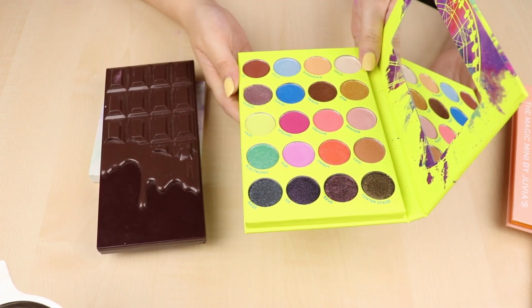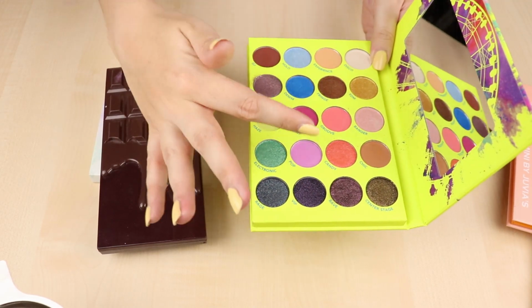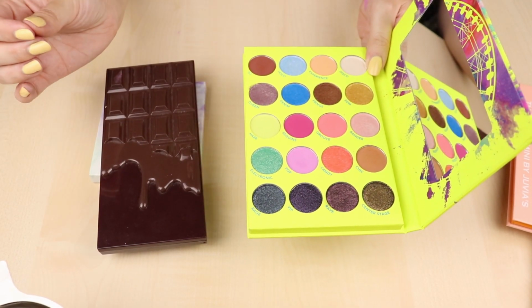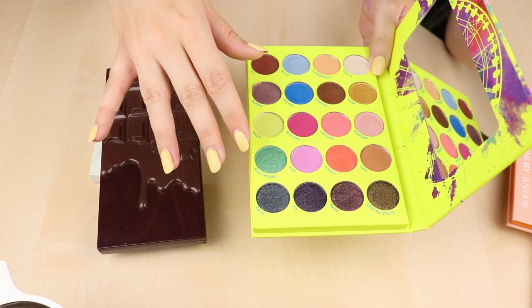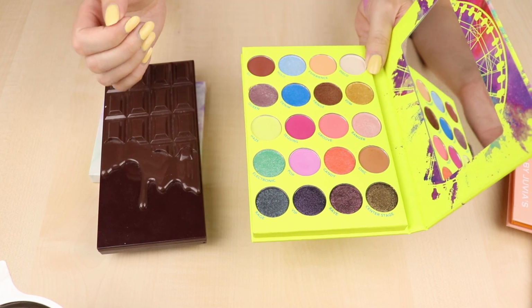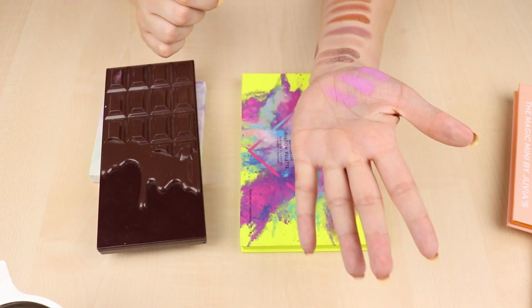I'm just not entirely sure about this one. I feel like I will forget the combination of these shades if I declutter it. Maybe I should... I'm not entirely sure what to do with this one. I feel like I have the shades, but I kind of want them together. And there are some pretty nice shimmers in here as well. It's just this shade. It's so nice. Which of the two was it again? Was it the lighter one?